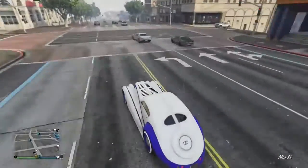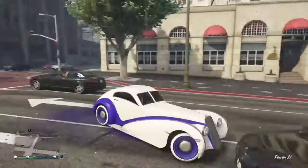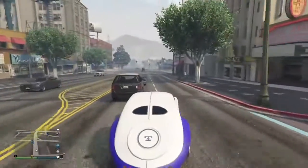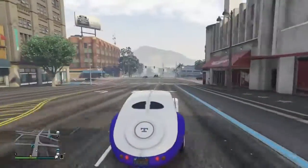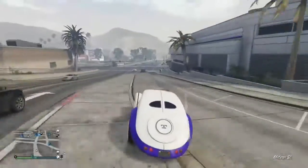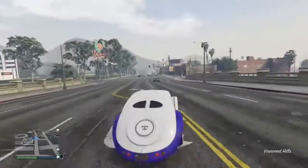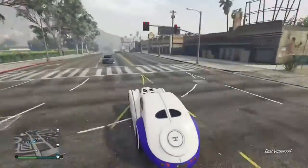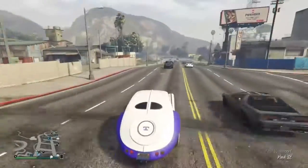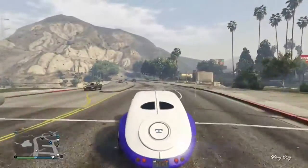Number 3 on the list here, we have the Truffade Z-Type. Now this is a very cool car, and this costs a whopping $950,000. Now this is very expensive. It is the second most expensive car in the game, compared to the most expensive car in the game, which is the Truffade Adder. Now both the Adder and the Z-Type are based off of Bugattis, and Bugattis are known for being very expensive. So that's why those are the 2 most expensive cars in the game.